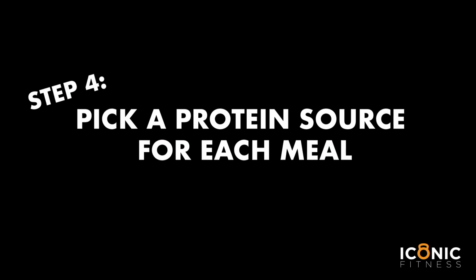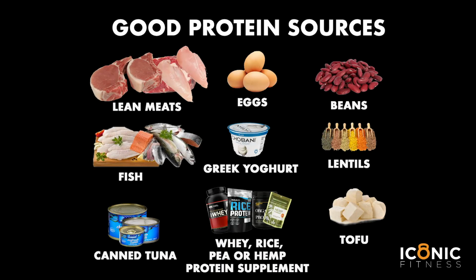Okay, the next thing, because we are focused on making sure we hit that protein target, is to pick a protein source for each meal. This is easier because we know roughly how many meals and how much protein per meal. And just as a reminder, your good protein sources are lean meats, fish, canned tuna, eggs, Greek yogurt, whey protein supplement, or if you're a vegan, you can do a rice, pea, hemp protein supplement, beans, lentils, or tofu.